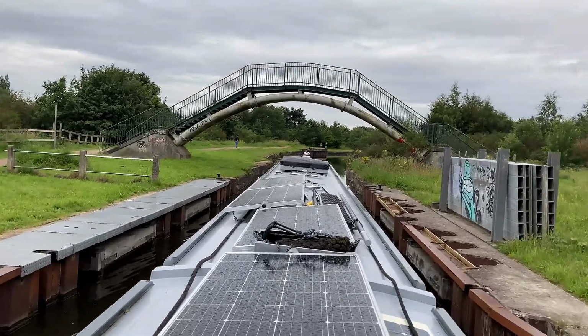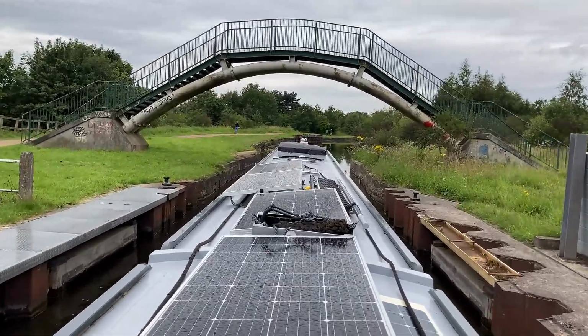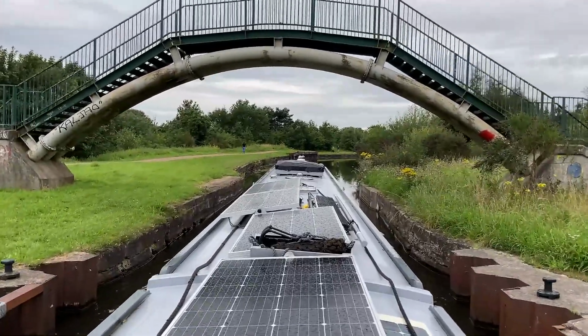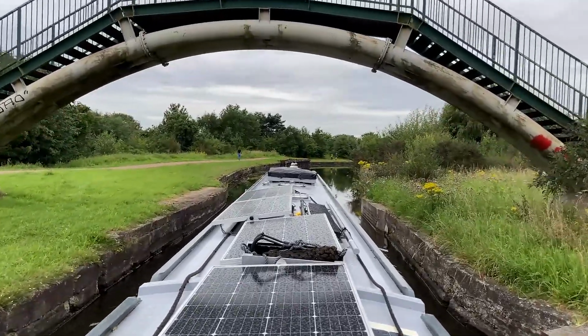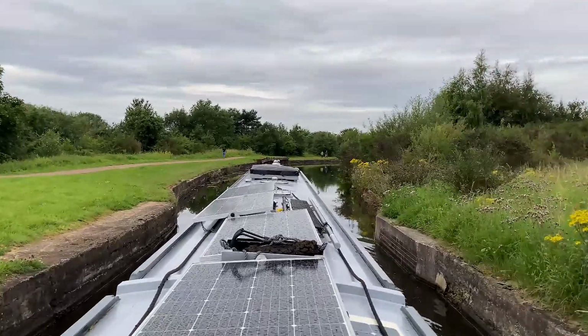Another one of these stop locks for blocking off the canal. When the gates are shut they can then drain the canal down, just like they do on CRT canals. And these are a bit more substantial by the look of it, but then being a wide canal, probably has a lot more water to hold back.